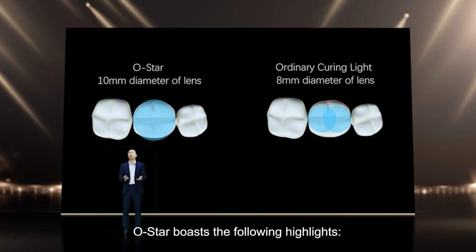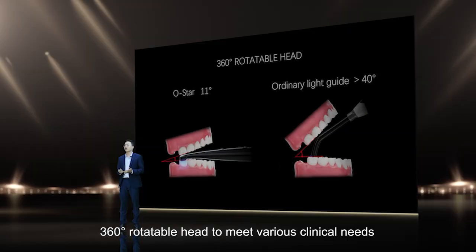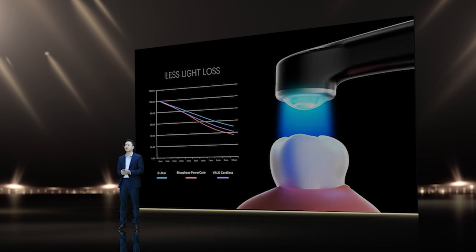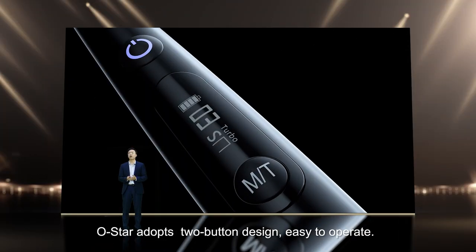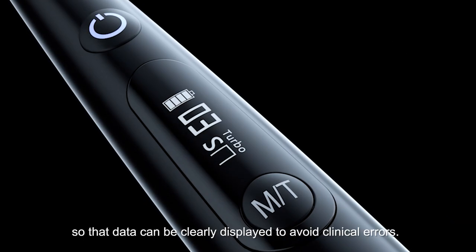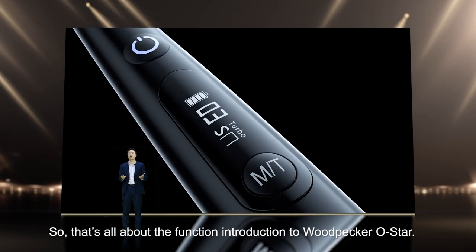What's more, OSTAR boasts the following highlights: 10 mm diameter of curing lens, 8 mm curing distance, 360 rotatable head to meet various clinical needs, and less light loss. OSTAR adopts two-button design, easy to operate. It is equipped with an OLED screen so that data can be clearly displayed to avoid clinical errors. So, that's all about the function introduction to Woodpecker OSTAR.